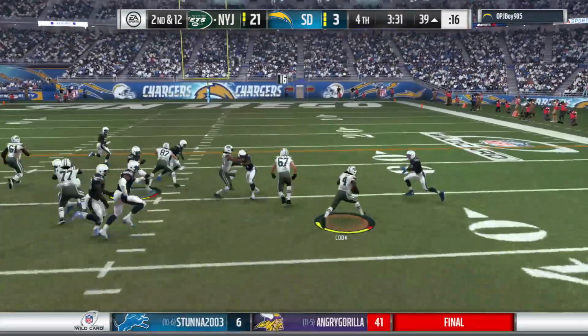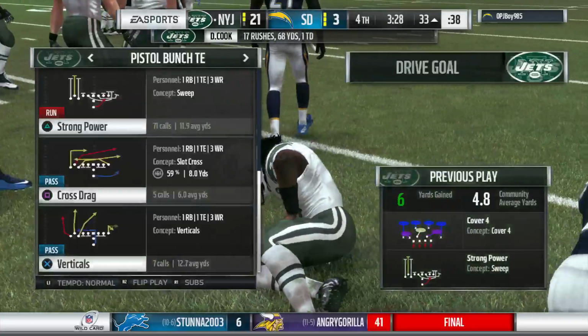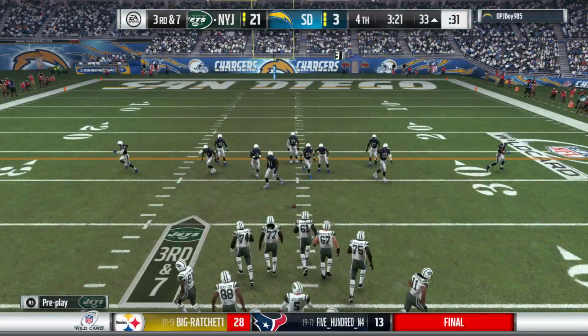Now a handoff looking right. And able to push his way forward here for a good little gain. It looks like a pickup of 6. That leaves him with 7 yards to go on 3rd down. Got to get to the 26 for a first.